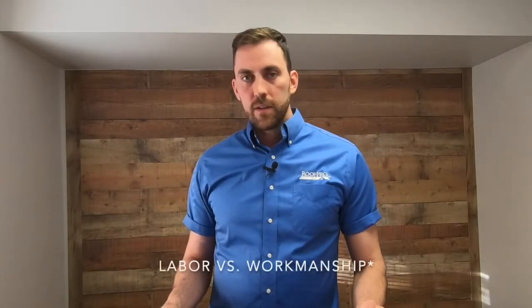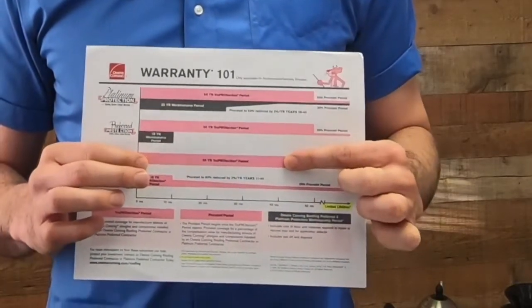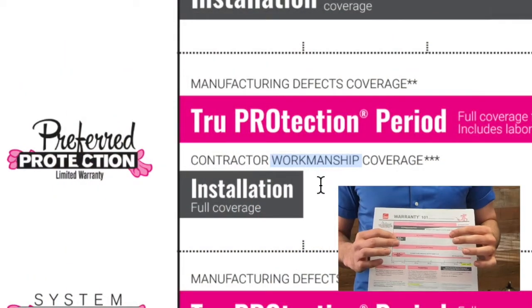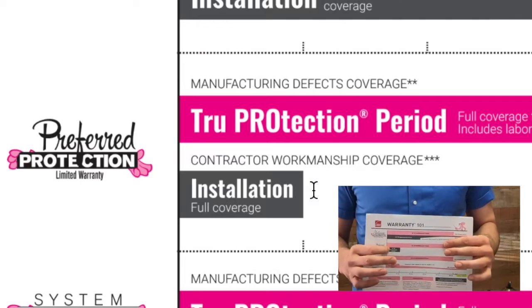I already just mentioned that. And lastly, labor versus workmanship warranty. When it comes to this enhanced warranty, if the shingle malfunctions, the manufacturer will pay for the labor to replace the shingle that malfunctioned. But that's different from a workmanship warranty, which you see up here. This workmanship warranty means that if the installer put the shingle on wrong, nailed it low, whatever it might be, the manufacturer will pay for the workmanship error to get that fixed. So labor warranty, workmanship warranty, it's good to know the difference.